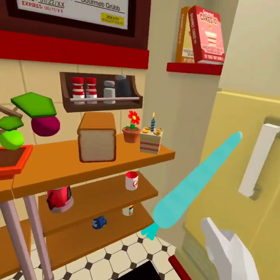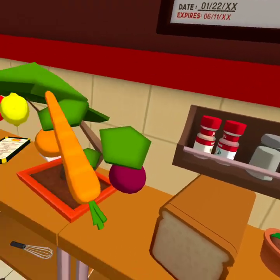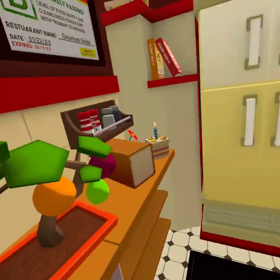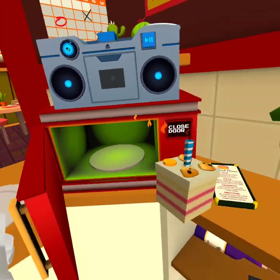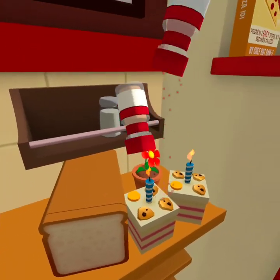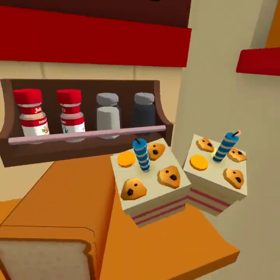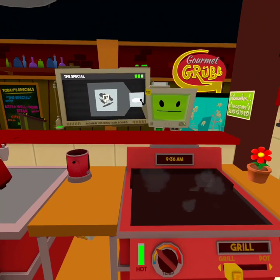We'll just throw this over there. Okay, now we gotta get the carrot prepared again. Okay, now we put the carrot inside, close it, and we mutate it. Now we put every single seasoning on here. Okay, and now we serve. We gotta serve one at a time.